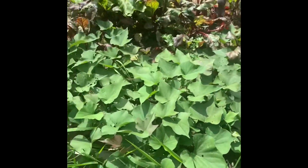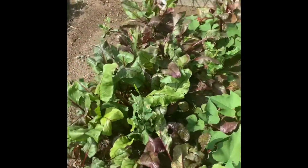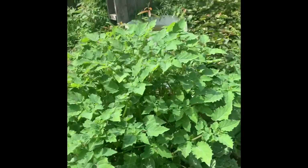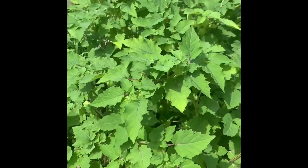Sweet potatoes here, first time growing those. And beets. And I got another row or two of beets here that are coming up. I have some cabbage that are trying to grow here underneath the brown cherries, which have overgrown the end here. My first year growing them as well.